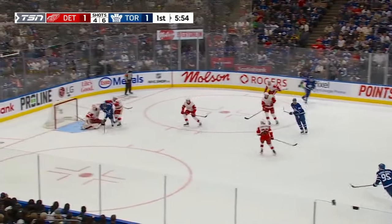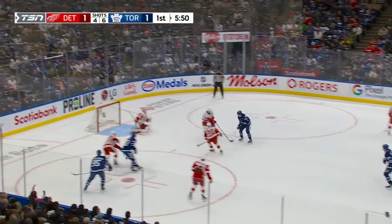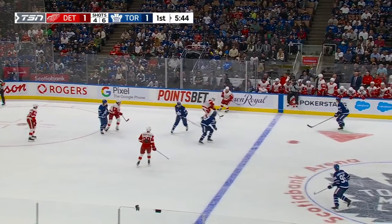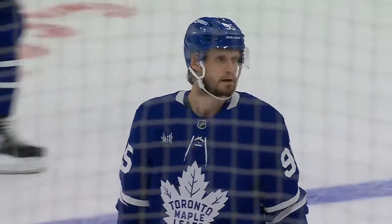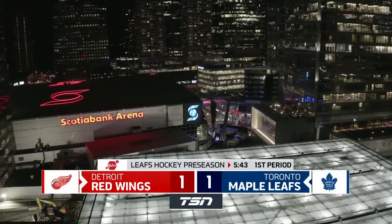Back at the point, Marner with a long shot. That's wide. Ekman-Larsson back to Matthews, looking for the deflection from Marner. Just missed. Good touch from Ekman-Larsson off the boards one time. Hand pass called here. 5:43 to go in the opening period, Toronto and Detroit tied at 1.